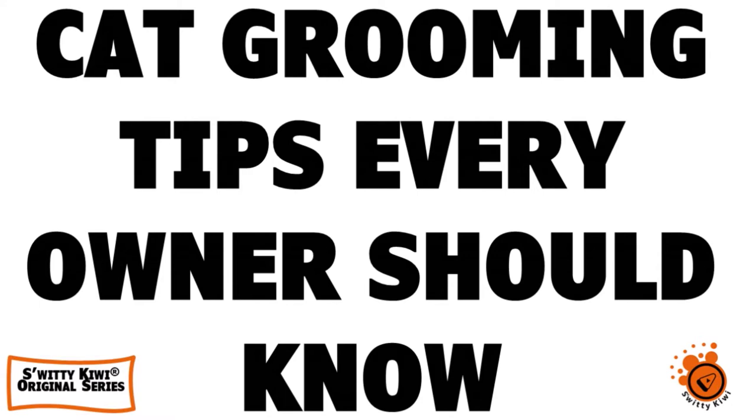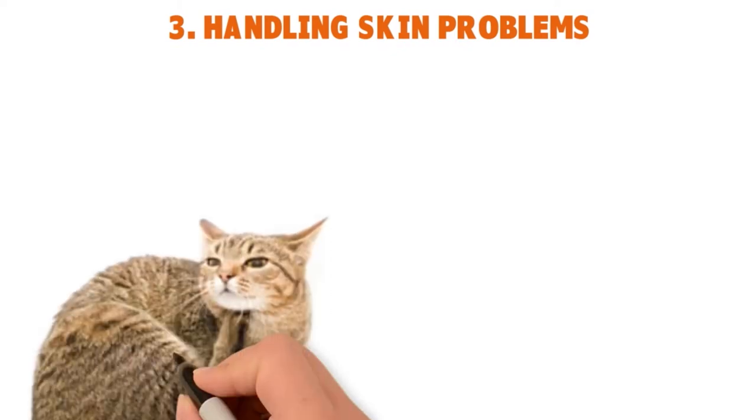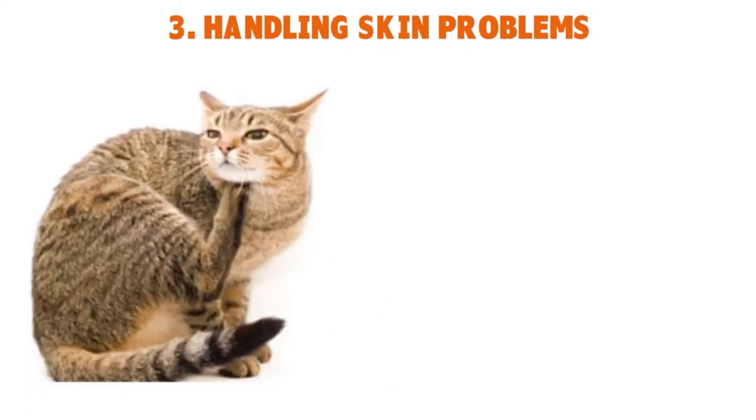Now let's talk about how to handle skin problems. The condition of your cat's skin is a harbinger of his overall health. So when a skin problem happens, usually your cat may respond to it with excessive scratching, chewing, and or licking. A wide variety of causes, ranging from external parasites and allergies to seasonal changes and stress, or a combination of these, may be affecting your cat's skin and should be investigated.